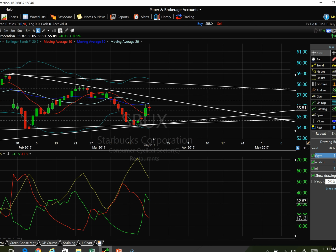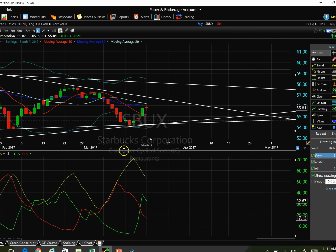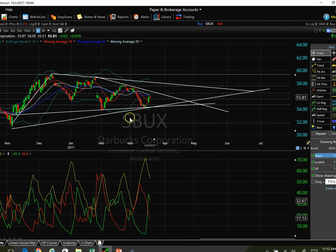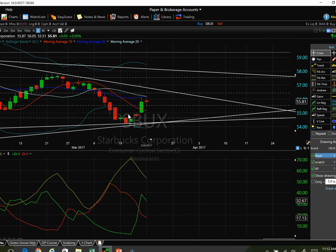And on to the shorts. The first short opportunity that I'm seeing right now is on SBUX, Starbucks. What's going on here is I'm following what we call the 1030 dance. And I've also got a whole bunch of other stuff on here that you can see. Zoom out. We got an ascending trend line. We got a descending trend line there. We got another big longer term descending trend line. And we got a Fibonacci. And it does follow the Fibonacci pretty well, I've found in the past.